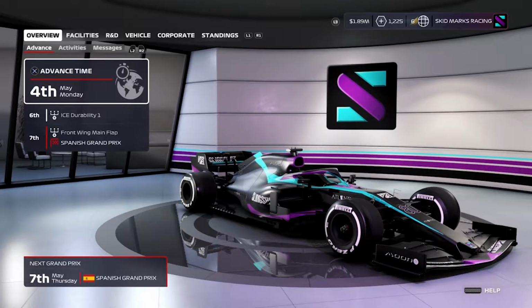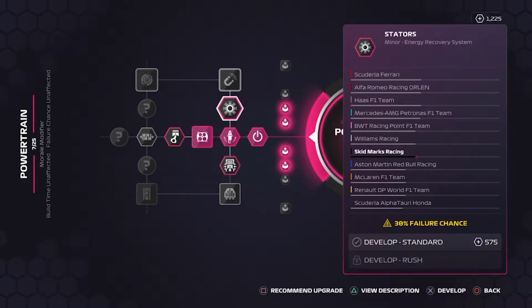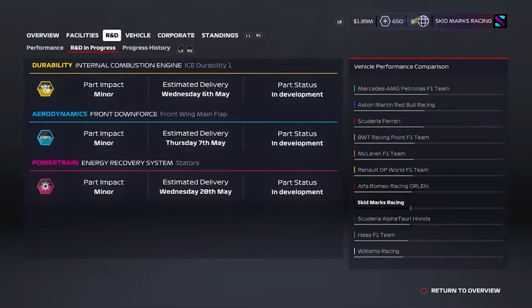As always, before we can head to the race weekend, we have a few things to do in the facilities, so let's go do those now. Okay, so we should be getting the durability upgrade and the aerodynamic upgrade before the Spanish Grand Prix, which is the next Grand Prix, barring any failures. So let's keep fingers crossed that doesn't happen. In the meantime, I think we should do this engine upgrade, as it will increase the energy recovery system, the ERS system, hopefully meaning that we won't use as much battery and have more battery to play with throughout the race. And that ERS update that we've just done is expected on Wednesday, the 20th of May.